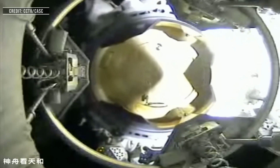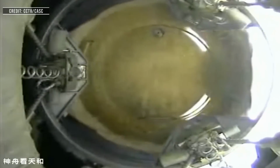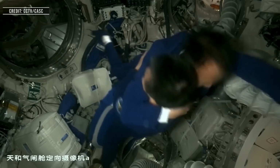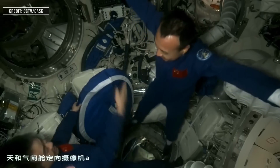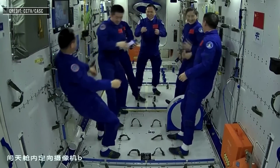Less than 7 hours later, the Shenzhou 15 capsule docked with the Tianhe core module's forward port. This marks the first time a Chinese crew has opened a hatch to be greeted by fellow taikonauts, and increases the number of people in the space station to 6, the highest ever for China.